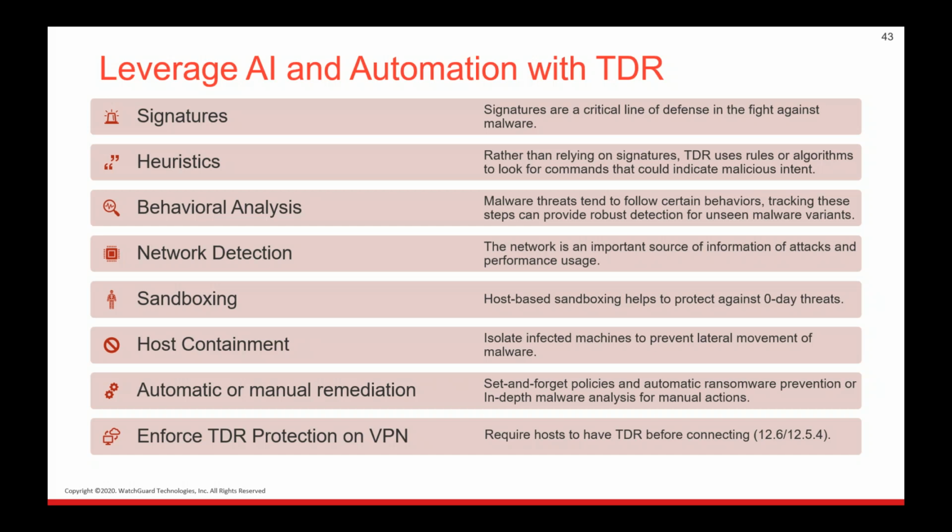Network detection: what is the network connection on the device itself and on the Firebox doing? How is the traffic flowing out of that device? These are potential data points that the AI leverages to look at potentially malicious behavior. If we have something that's an unknown, a zero-day threat, a file that we've never seen before, we can actually sandbox it from the host, send it up to our cloud sandboxing service, and it will execute this file and send back a score saying that something is either okay or it's bad.